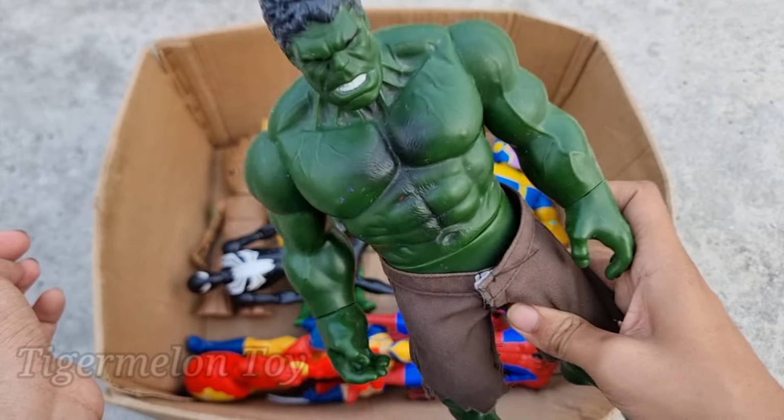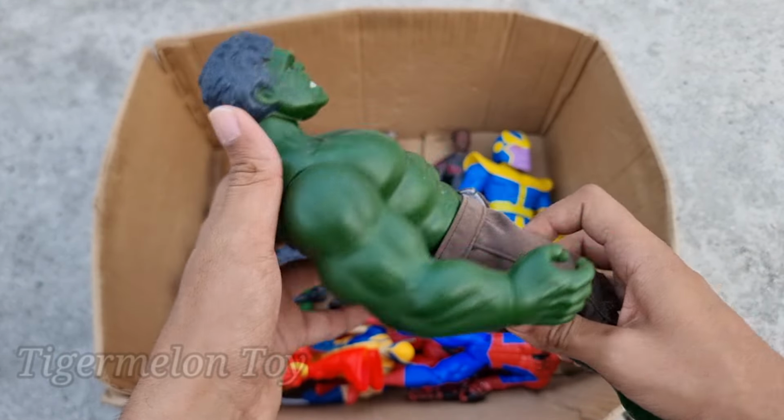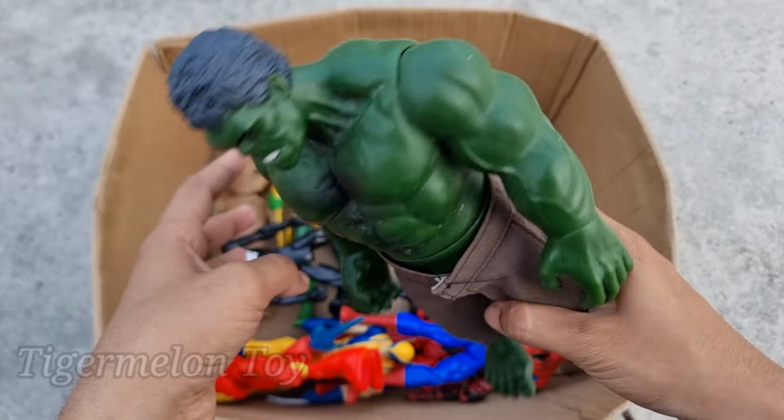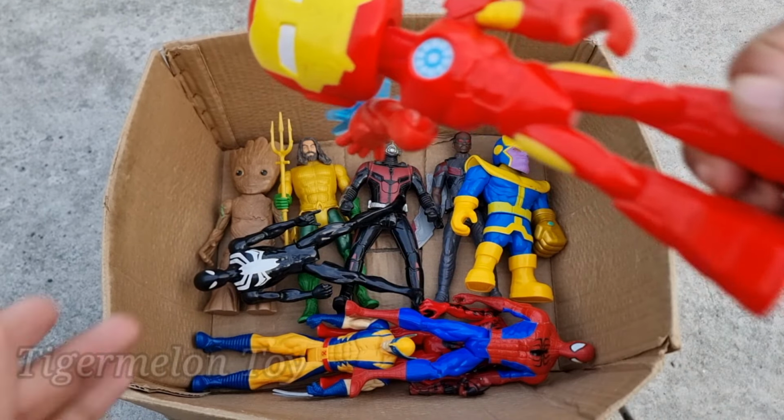Wow, guys, Hulk Smash is very strong, guys, and has a full green color body, guys. Look at the loose jeans. This is such a strong superhero, the Incredible Hulk Smash. Wow, he's so cool. Now, who is this one, guys?